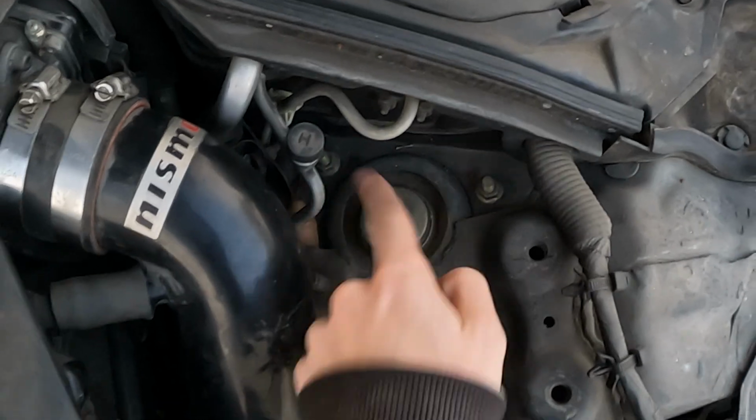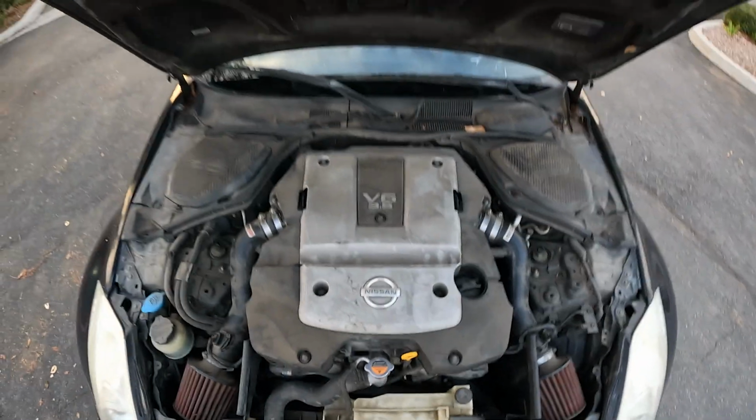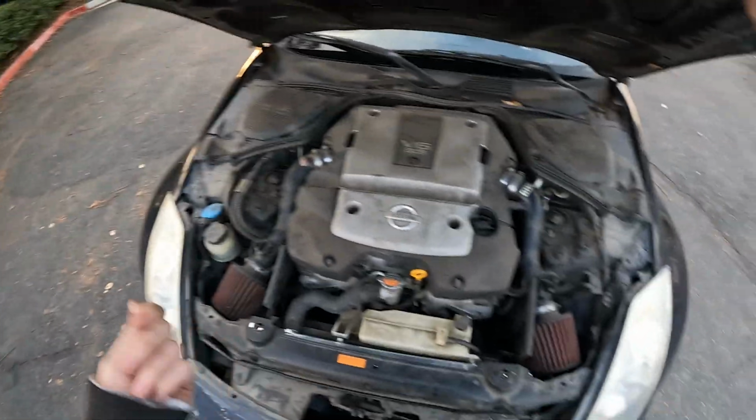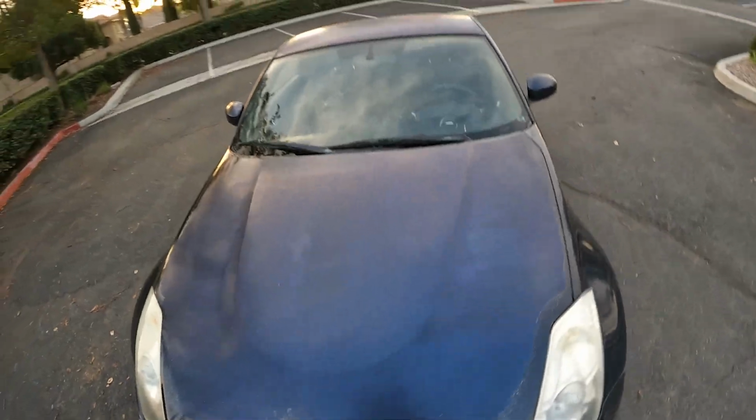Does that say BC on it? That says BC, and it says soft and hard. Same with that. And we got some Nismo intakes, so got the HR. This thing is dirty though. I guess it sat for a few years, so got to do some maintenance before we can rip it. But that's all coming up.